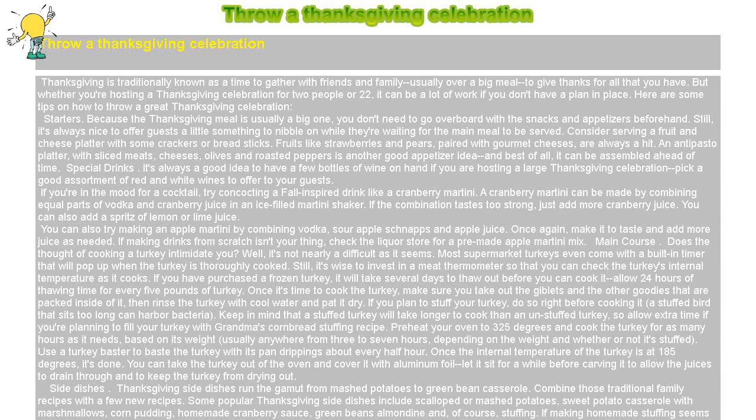Preheat your oven to 325 degrees and cook the turkey for as many hours as it needs, based on its weight, usually anywhere from 3 to 7 hours, depending on the weight and whether or not it's stuffed. Use a turkey baster to baste the turkey with its pan drippings about every half hour.